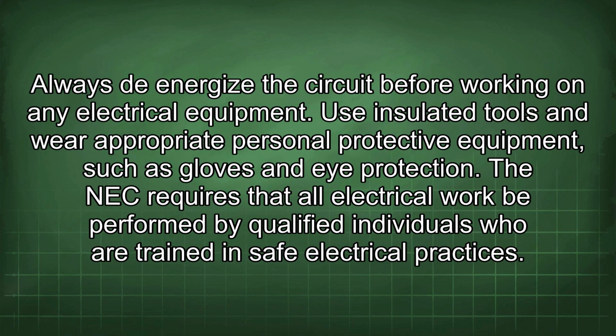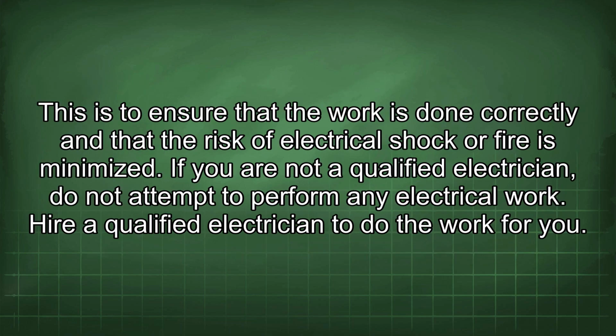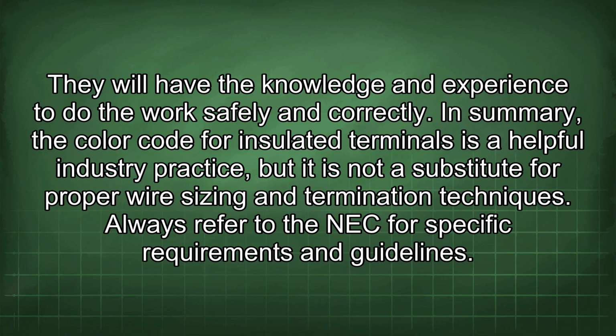Always de-energize the circuit before working on any electrical equipment. Use insulated tools and wear appropriate personal protective equipment, such as gloves and eye protection. The NEC requires that all electrical work be performed by qualified individuals who are trained in safe electrical practices. This is to ensure that the work is done correctly and that the risk of electrical shock or fire is minimized. If you are not a qualified electrician, do not attempt to perform any electrical work. Hire a qualified electrician to do the work for you. They will have the knowledge and experience to do the work safely and correctly.